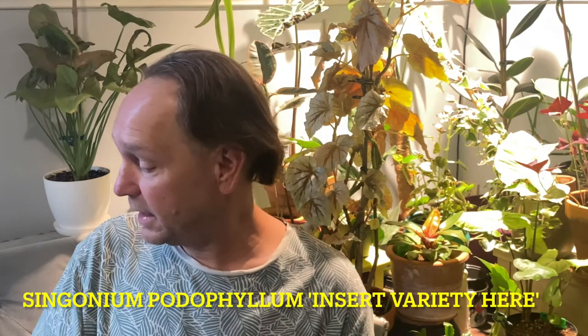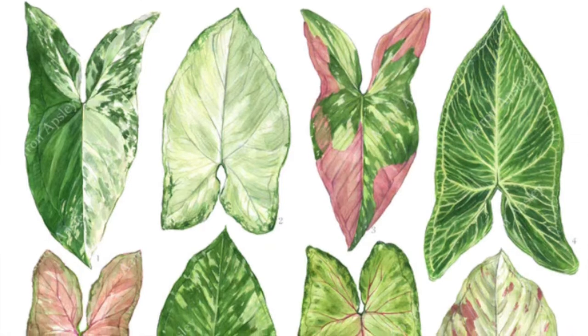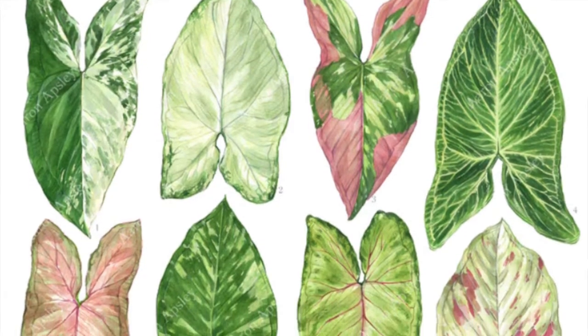Anyhow, this week's plant of the week is going to be podophyllum, and that's the Syngonium podophyllum, which to me is one of the most diverse houseplants that we see in the market as far as the varieties and colors you see.